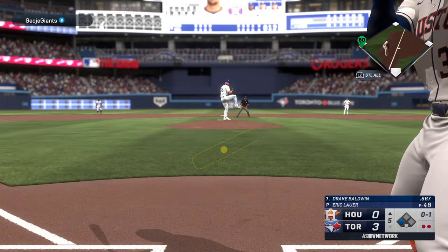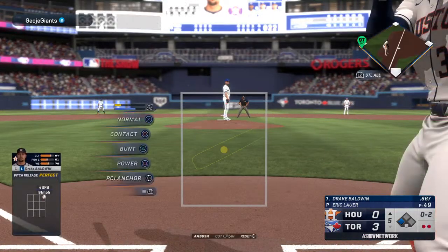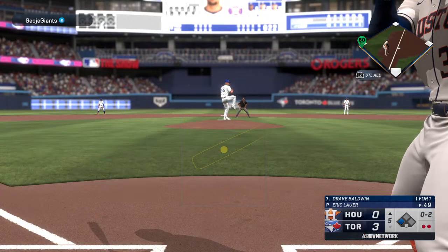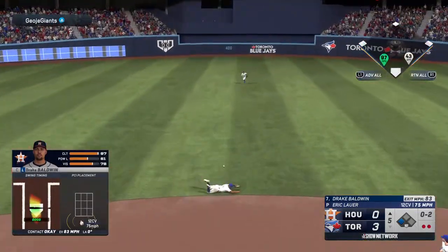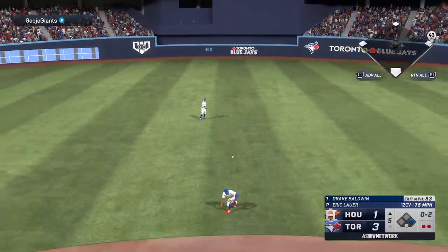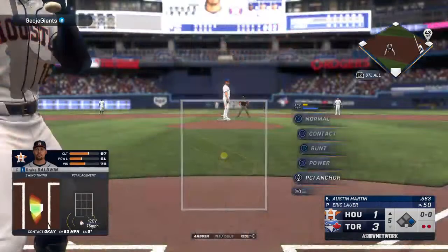And we're at the top of the 5th. Right through there for a strike. Swing and a ground ball up the middle. That's a base hit as a run scores. Still able to come through behind in the count right there.